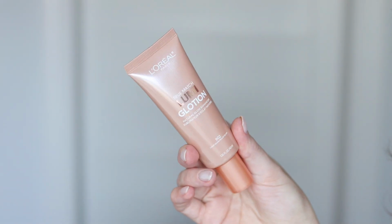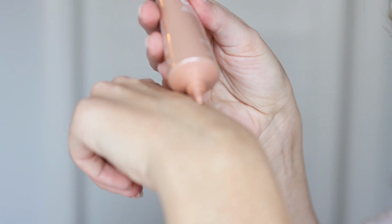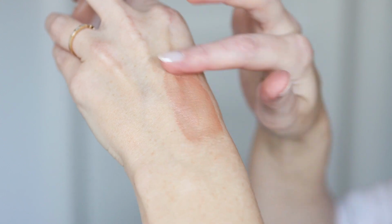But moving on, we have also kind of like, this is a given. This is a primer I've been using for multiple years now. Drugstore L'Oreal Lumi Glotion. I use the shade Light. I actually use this as my foundation sometimes in the summertime if I want a really just ultra glowy look. I paired this as my base with a concealer and then I'm good to go.